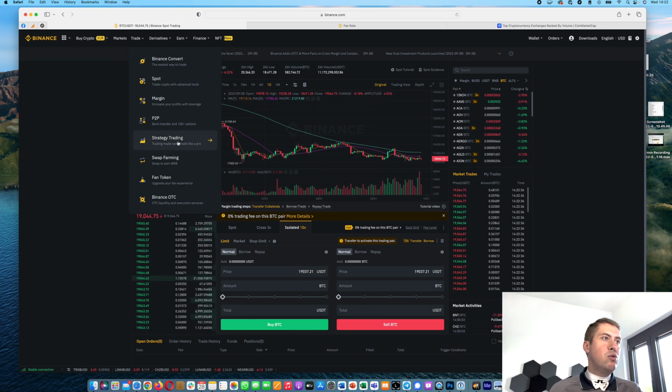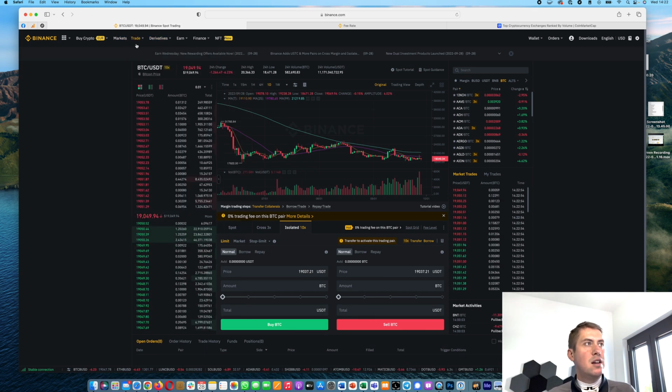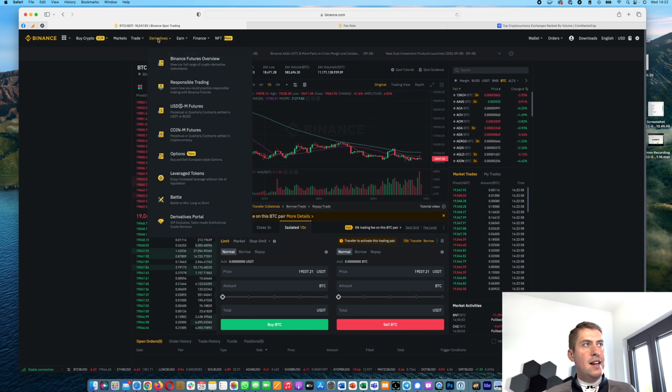And then you can do like some strategy trading here, like grid trading for more advanced users, for example. And OTC basically means it's over the counter. That means if you're trading large amounts, like a couple million euros, with one trade, then you can use the OTC option from Binance.